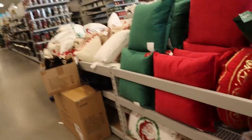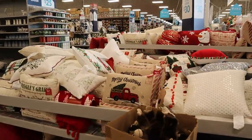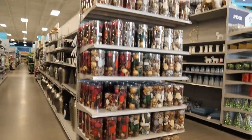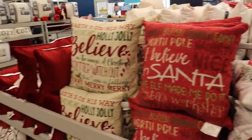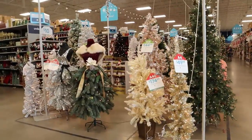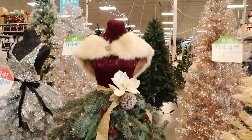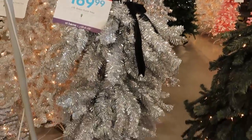Toys. That one's cute. I don't know, this year the pillows are not that cute. Is that just me? I like this one though, this one's nice. That's such a cute idea. Very cute. This is pretty unique. Oh, look, they have this one. This was cute.